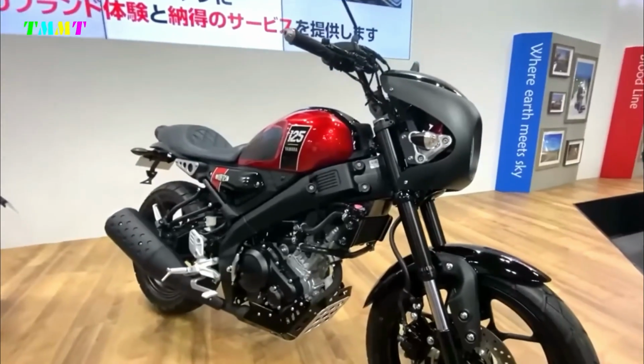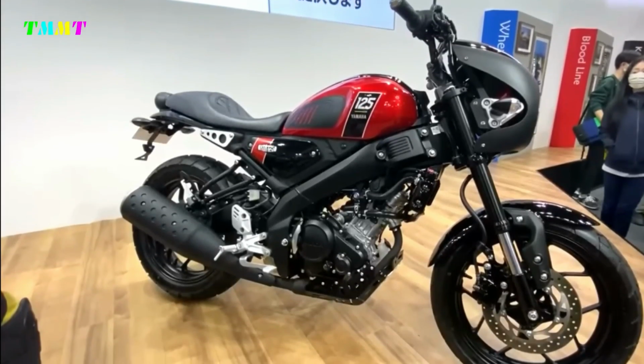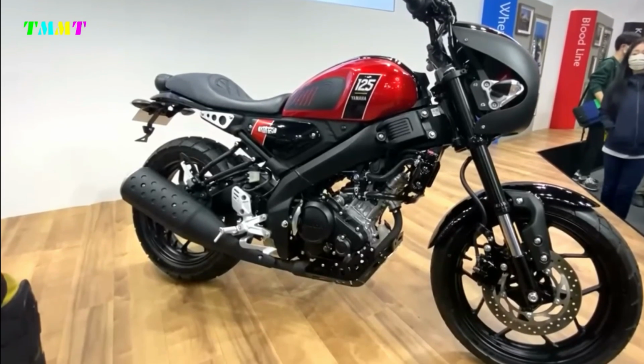Nonetheless, if you're looking for a neo-retro Yamaha in India, the updated FZX is something to consider. In fact, it was also updated with a few crucial updates recently.